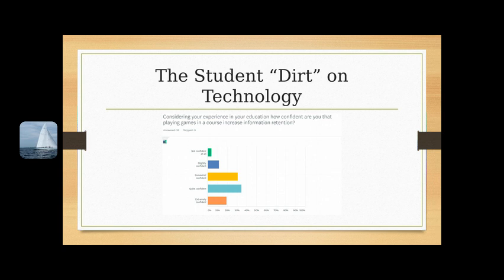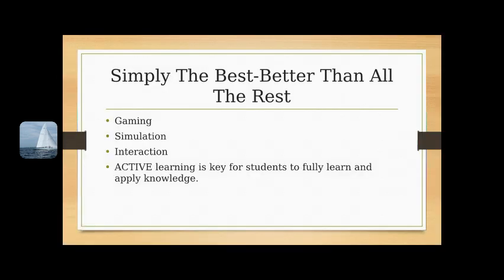Other areas that we looked at within the survey: you can clearly see that most of these students, all of these students here, are slightly confident to extremely confident that gaming and using this type of technology is going to help them retain information. And this is something that we really need to capitalize on, and we don't right now.